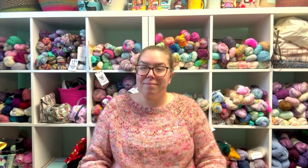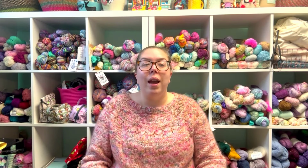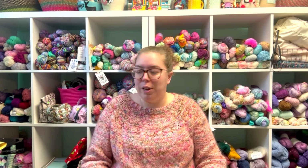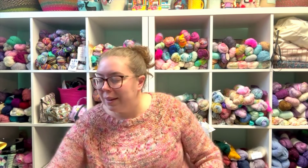So yeah, that is it for today. I am hoping to finish my vanilla socks very soon, like this weekend, so I can cast on something new and work on my Tolsta tee, because I am enjoying my Tolsta tee, but it's very repetitive. And I feel like I'm getting the itch to cast on something new. So I don't know what it should be.